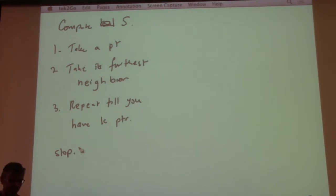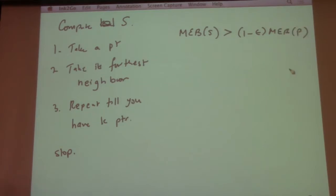And the key thing here is that if you want an epsilon error, you want your core set to have a property. Suppose I want the MEB of my core set, which is a subset of my input. The minimum enclosing ball of this subset will always be less than the minimum enclosing ball of the original point set. So it's always going to be less than it, but I don't want it to be too much less. I want to be close. So I want to say something like, this is greater than or equal to 1 minus epsilon times MEB of P.